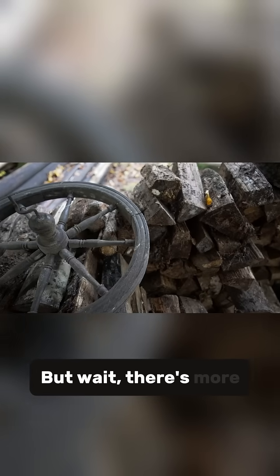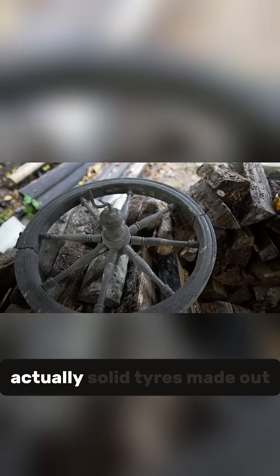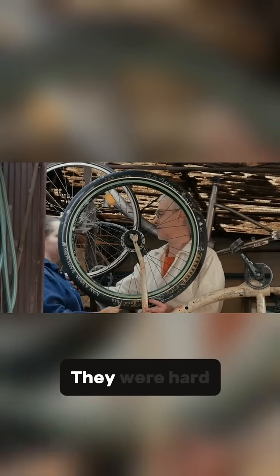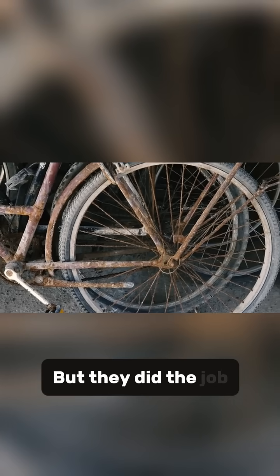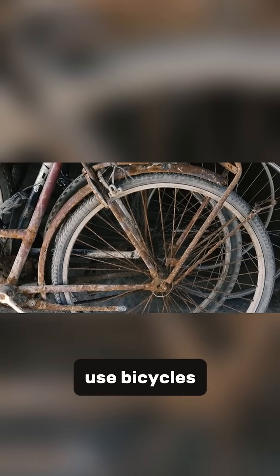But wait, there's more. It turns out that the very first tires were actually solid tires made out of wood. Can you imagine riding on wooden wheels? They were hard, uncomfortable, and dangerous. But they did the job back in the 1800s when people were first starting to use bicycles.